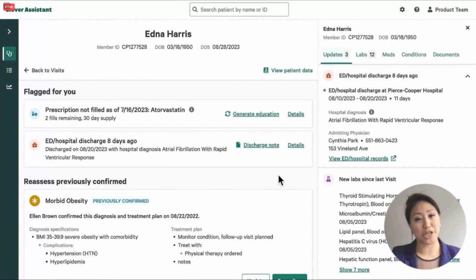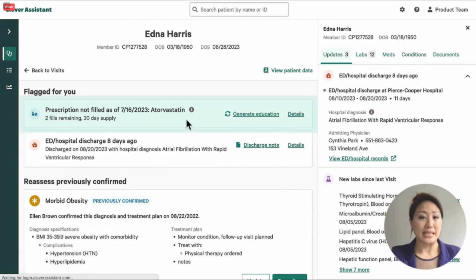Another preventative measure enabled by CA includes understanding medication adherence. Studies have shown that a large percentage of Medicare patients have difficulty with this at some point under coverage, whether because of cost, convenience, side effects, or otherwise. Yet, physicians rarely know when their prescriptions go unfilled. CA helps clinicians understand when patients are not picking up their prescriptions so that they can have a conversation to understand what the barriers may be.